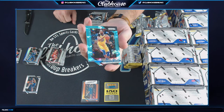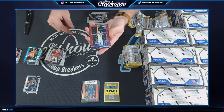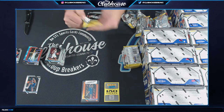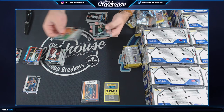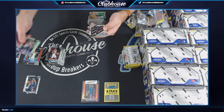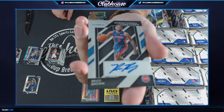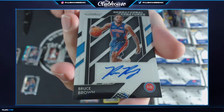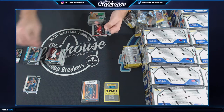Draymond Green for the Warriors. Number to 99. Kyle Kuzma for the Lakers. Red Wave. Dang, there are so many rookies. Tristan Thompson for the Cavs, silver. Then we have an auto here for the Detroit Pistons, Bruce Brown, sensational signatures rookie autograph. Bruce Brown for the Pistons. Malcolm Brogdon for the Bucks.